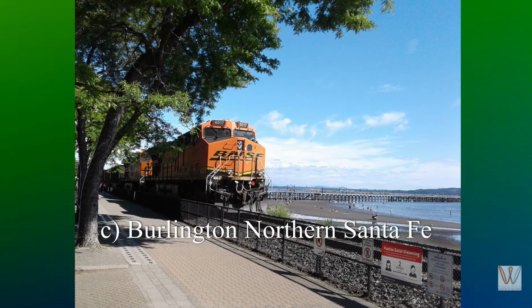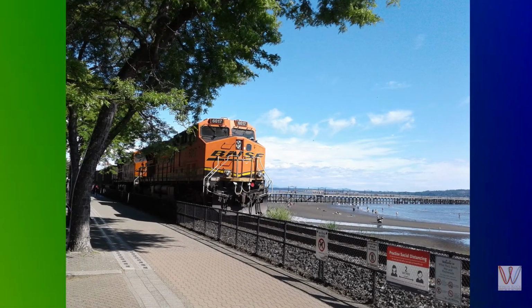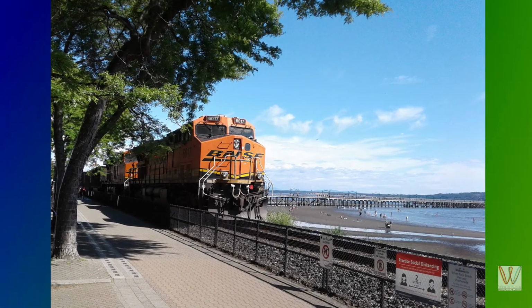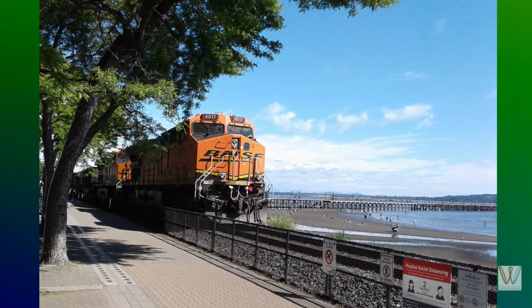The answer is C. The next time you're down by the beach and a train goes by, take a look at the letters on the side of the big orange locomotives. BNSF. That stands for Burlington Northern Santa Fe.